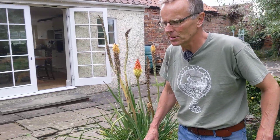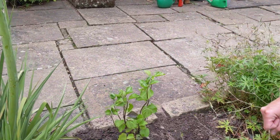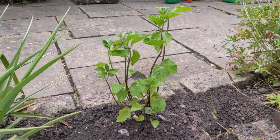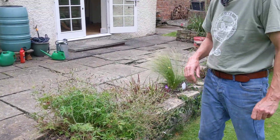So quite impressive, and I do like red hot pokers, but I'm not quite sure how long I'm going to keep them until I cut them back. Here's a little plant of interest which is called a Chinese lantern. Now in the autumn you get these little paper lanterns about the size of a marble, and they turn brown. I saw some on a walk last year, and I've got that plant just recently at great expense and have huge hopes for it.